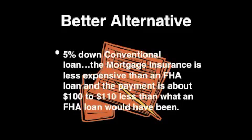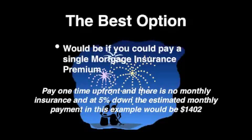There's a better alternative if your borrower can get back to the traditional 5% down conventional. Then the mortgage insurance is cheaper than FHA would have been, and the payment is about $100, $110 cheaper than what an FHA loan would have been. So that's 5% down with monthly mortgage insurance. However, really the best option is if you can do a single premium mortgage insurance. You pay it one time up front. There is no monthly mortgage insurance. You're still 5% down, and that payment is only $1,402.